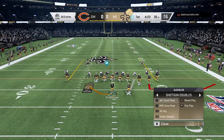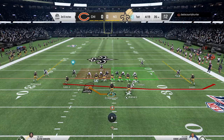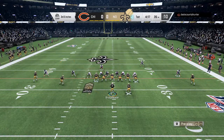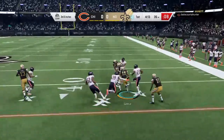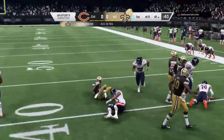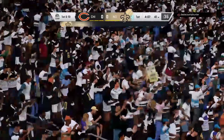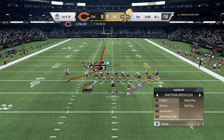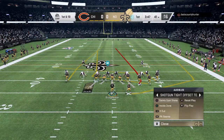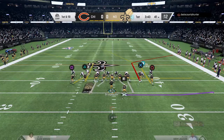The last catch nearly got him a first, but it did not, and they'll try to convert on 3rd and inches. And he will have first down yardage as he's brought down at the 41. A nice first down pickup on a gain of 6. That's good for the Saints. First down. First and 10 at the 41-yard line.